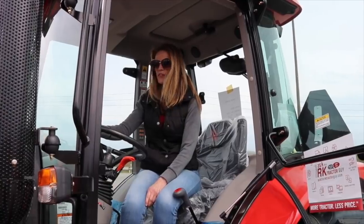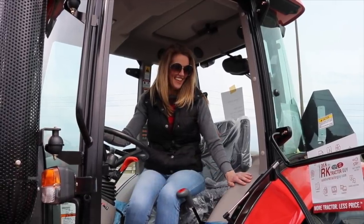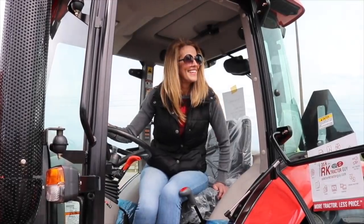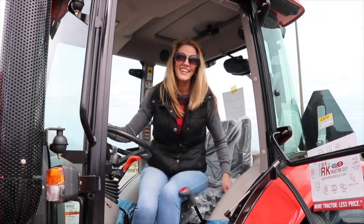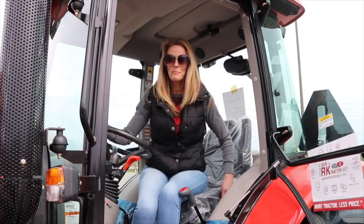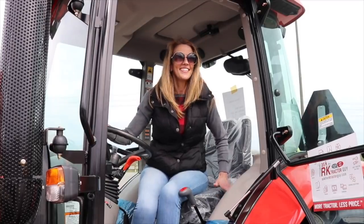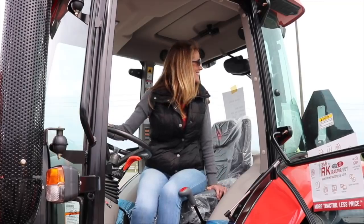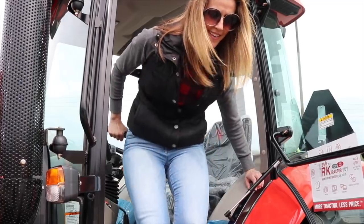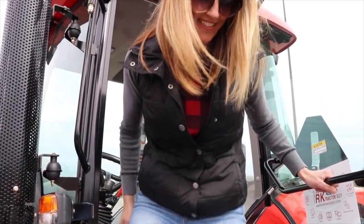You want to drive it, Melissa? No. You don't? I know everyone's probably surprised by that. Yeah, it's a little intimidating, isn't it? Yeah, it's a big tractor. It is very intimidating, and out here somebody could pull up and I not see them. You just run them right over. I mean, there's lots of ways I want to be on the news, but not running over someone with a tractor.